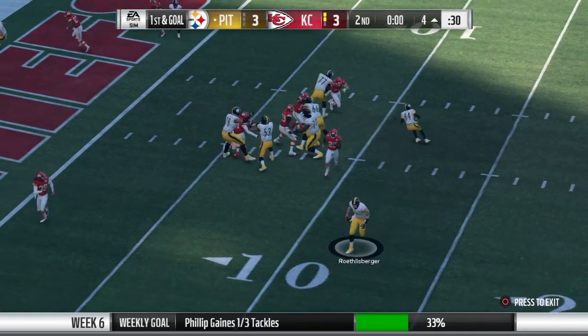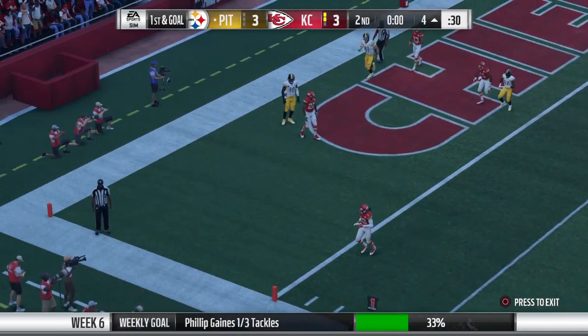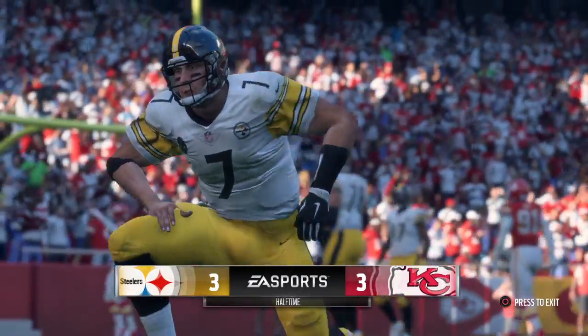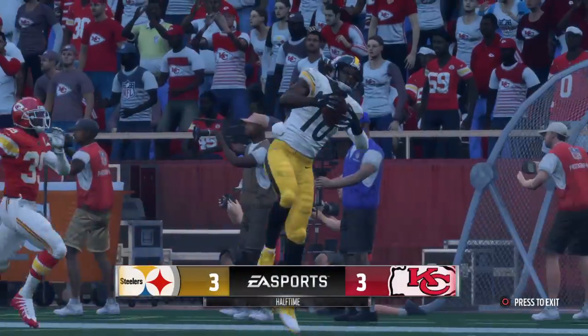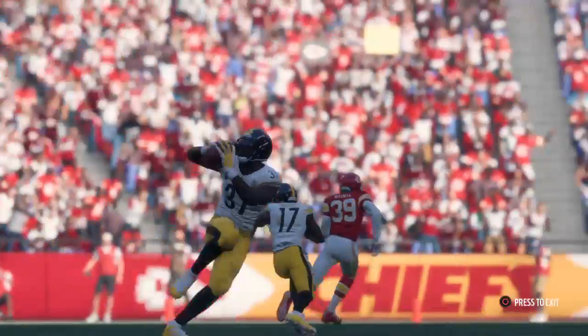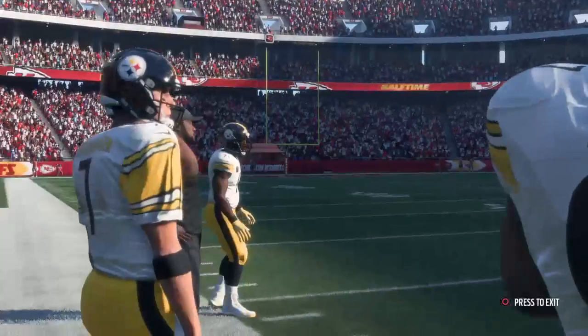Final play of the half. It's Roethlisberger. And that's incomplete. So we've reached halftime in a low-scoring affair, just a pair of field goals. 3-3 is our score. As we'll send you down to Orlando as we check in with Larry Ridley and our EA Sports Halftime Report.